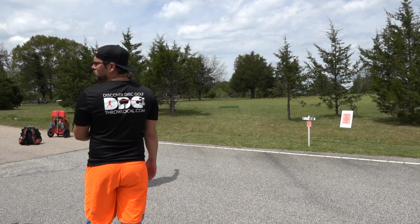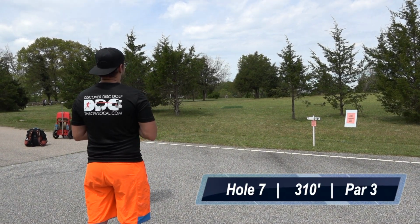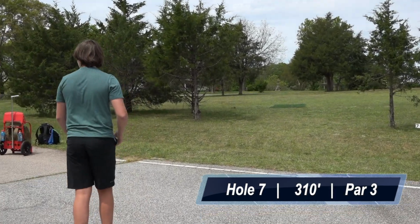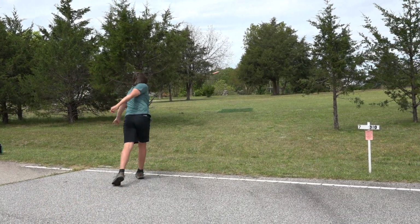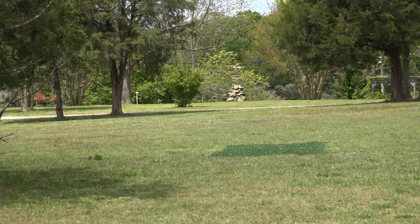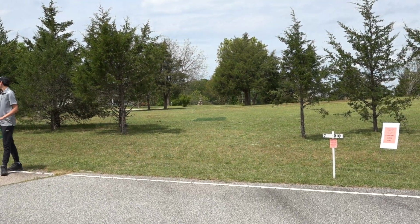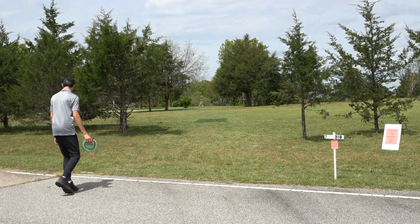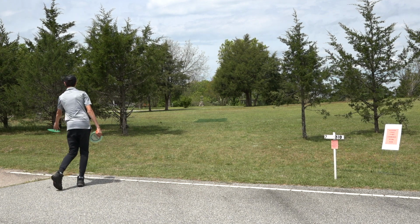This is our front nine, for the final round, starting on hole 7, 310 feet, par 3. The play for most people is going to be this big hyzer out to the right, which Abel is attempting. I don't know really what I did here, but I just earlied it, didn't get around the tree. I still have like a 45 foot putt, but not how I wanted to start off my round. Yeah, this hole is definitely one that you want to get, and it's nice to hopefully start out with a birdie on the first hole.